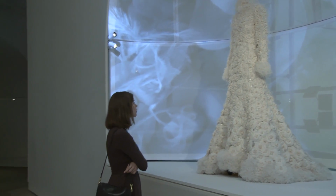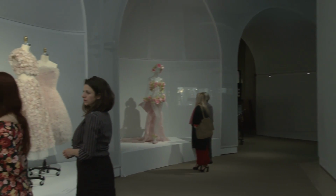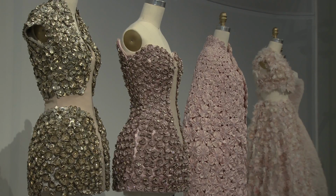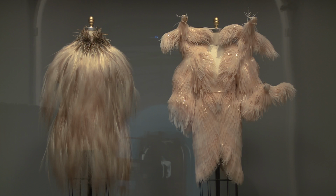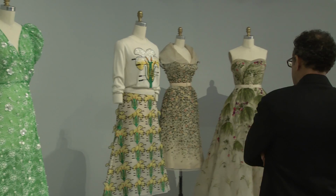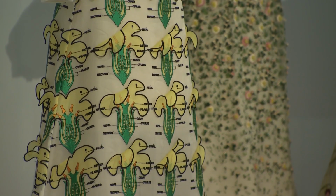As you walk through the exhibition, there's conversations or case studies between the haute couture and pret-a-porter in terms of the processes involved with those techniques. People are so preoccupied by the next thing that there's a lack of appreciation in the making of fashion. So part of the exhibition's intention is really to make people look at garments.